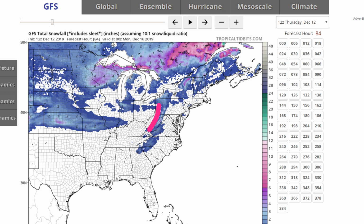So we can go out 84 hours. That's a reasonable time period. And most of this is in the form of slush or kind of just ice and sleet. So that's generally 1 inch of sleet, and some of these higher elevations could see closer to 4 inches, but some of that might be in the form of snowfall.